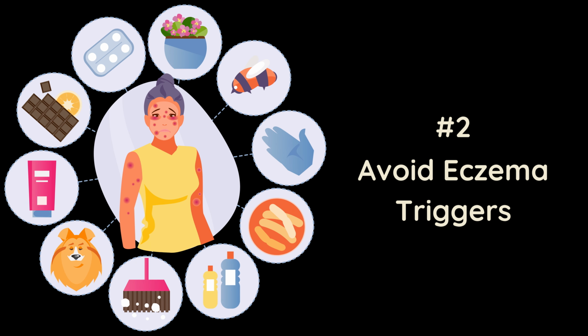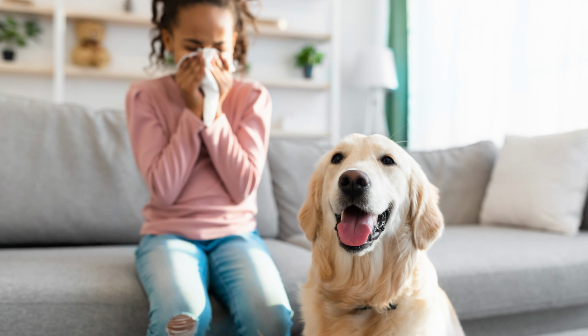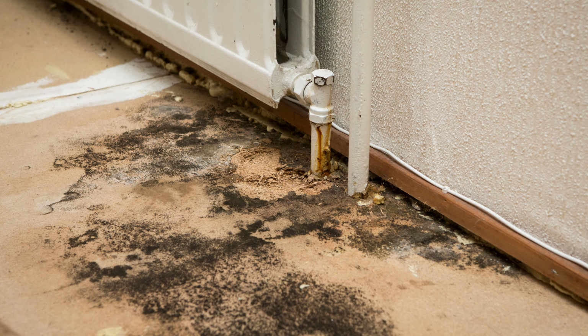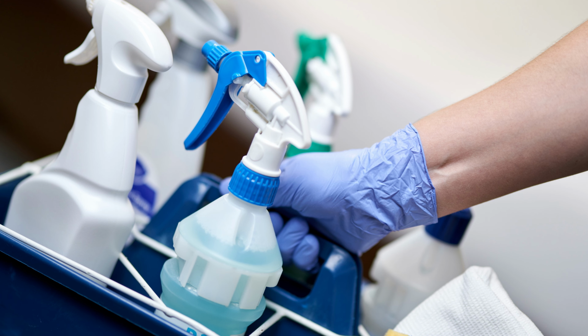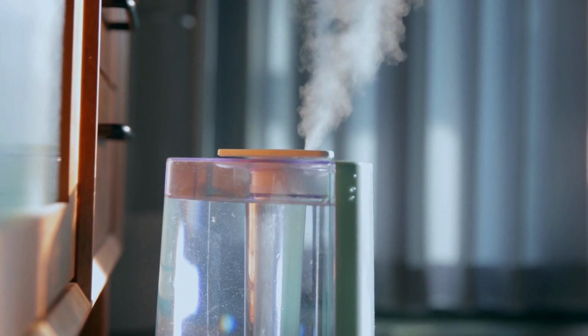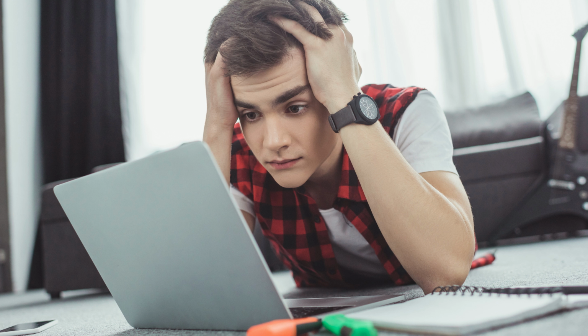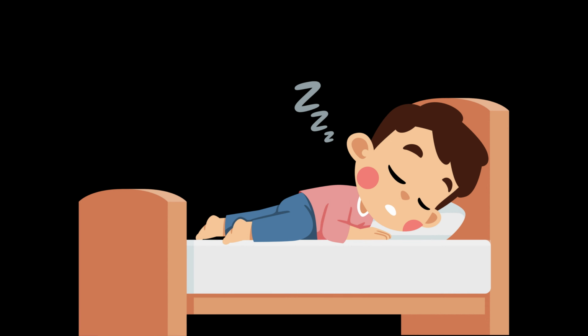Number 2. Avoid eczema triggers. Identify and stay away from anything that seems to worsen eczema symptoms in your child. You may have to avoid specific foods like dairy products, eggs, and nuts. Also, minimize exposure to allergens and irritants like pet dander, mold, harsh soaps and cleaning products, dry air, and coarse fabrics like wool. Use humidifiers to keep the air in the room moist. Manage stress levels and make sure your child gets enough sleep.